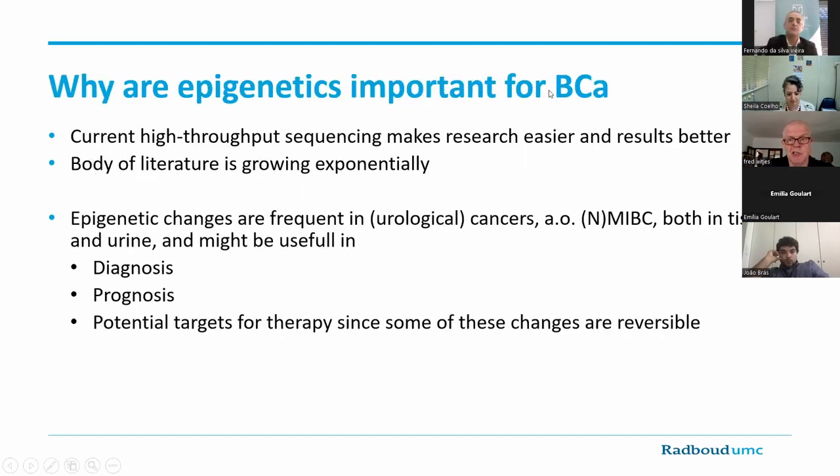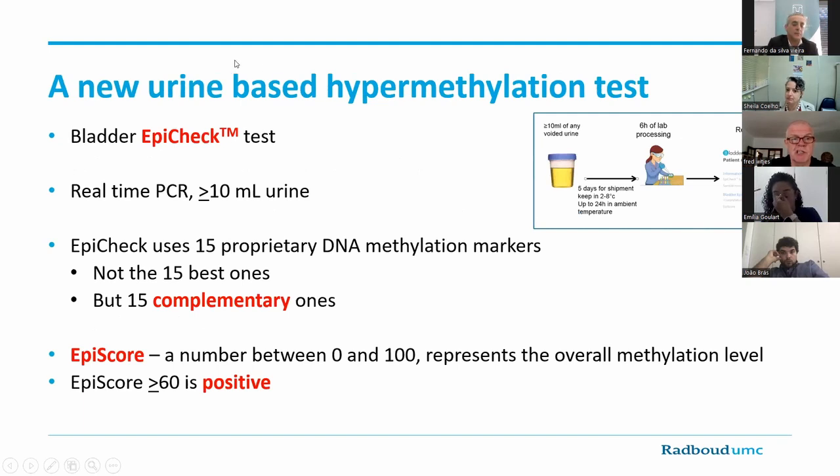Why are they so important in cancer, or specifically in bladder cancer? Well, with the current high-throughput sequencing, the research is much better and much easier and much quicker than it used to be. The body of literature is growing exponentially. You see more and more studies on epigenetics and cancer. Epigenetic cancer changes are frequent in cancers, also in urological cancers, but also in bladder cancer, muscle-invasive and non-muscle-invasive bladder cancer, both in tissue, but also in urine. And that might, of course, be useful in diagnosis, prognosis, and maybe a potential target for therapy, since some of these changes are reversible. I will mention a few.